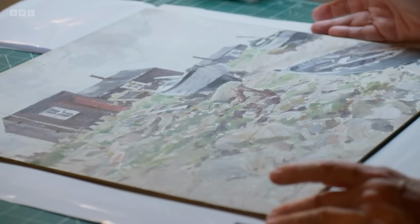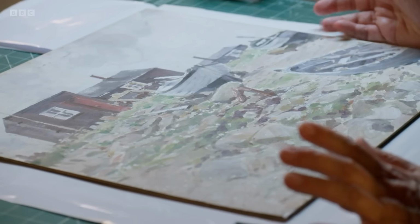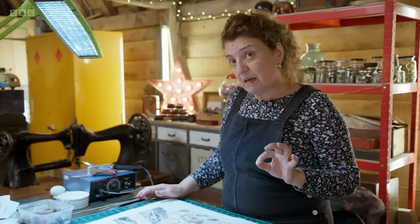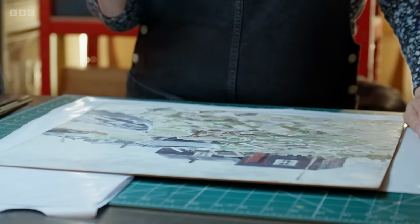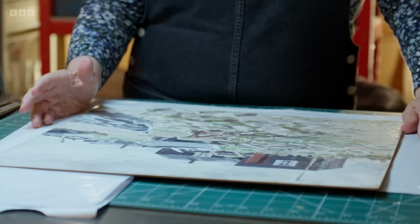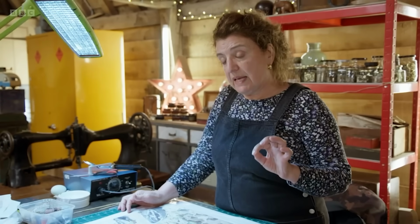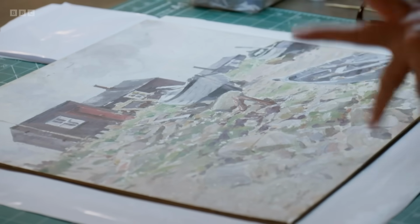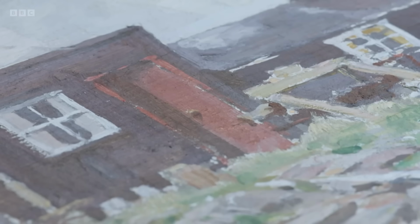I finished the filling of the wormholes, and we're now at the stage for retouching. And I'm going to actually retouch with egg tempera. And the reason I'm going to do that is because this artist, Stanley Cursiter, was really heavily influenced by the Impressionists. A lot of Impressionists did not like their paintings to be varnished. And I'm hoping to be able to match not just the colours, but the actual finish of the paint to the finish of this particular painting, which is quite a special finish. It's not glossy, shiny, it's matte and chalky.